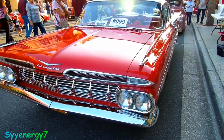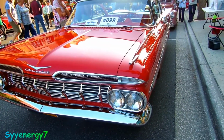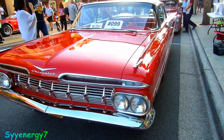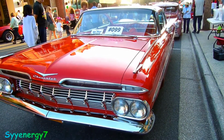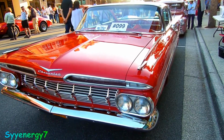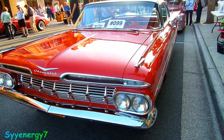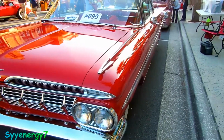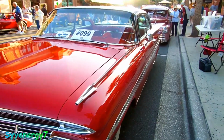This is a 59 Chevy Impala. It's got the cat eye lights that go horizontal. I actually like these a lot. Some people like them or they hate them, but I like them a lot. I think the only Chevy I didn't like from this period was the 58. I like the 59, 60, 55 to 57. Actually, I like the 56, probably of the box style, is the best.